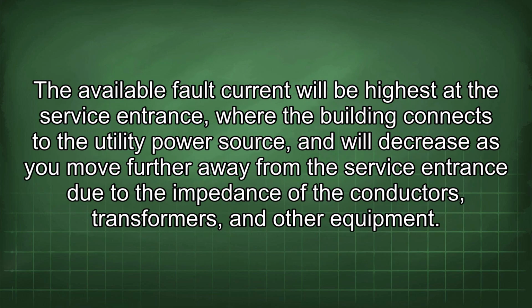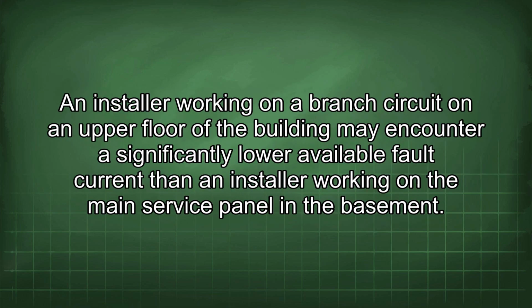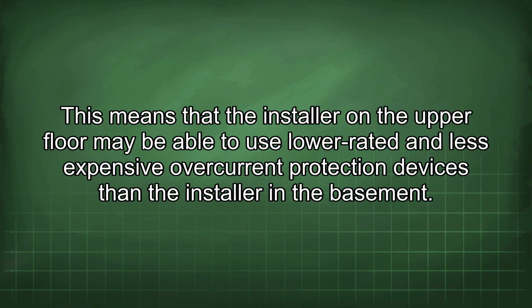The available fault current will be highest at the service entrance, where the building connects to the utility power source, and will decrease as you move further away from the service entrance due to the impedance of the conductors, transformers, and other equipment. An installer working on a branch circuit on an upper floor of the building may encounter a significantly lower available fault current than an installer working on the main service panel in the basement. This means that the installer on the upper floor may be able to use lower rated and less expensive overcurrent protection devices than the installer in the basement.